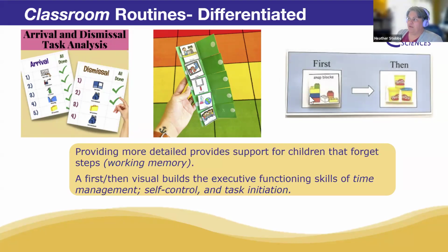A huge thing for students that are non-compliant is a first-then. First, you play with the snap blocks, then you can do the play. And I know that you guys have seen these things. So a first-then actually builds executive functioning skills of time management, because sometimes they get involved in the snap blocks and you can give them the warnings about, okay, it's almost time to clean up for lunch.